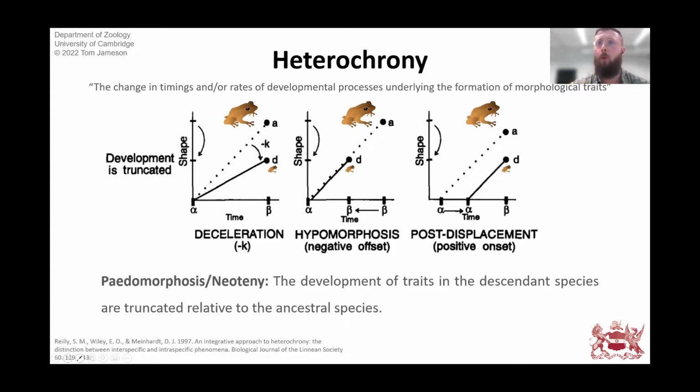We might also see a process we call post-displacement, where our descendant species and our ancestral species develop at the same rate, and they finish developing at the same time, but our descendant species starts developing later, also leading to a truncation of development. So we can have all these different changes in timings and/or rates of development, leading to a truncation of development in our descendant species. And this leads to pedomorphosis.